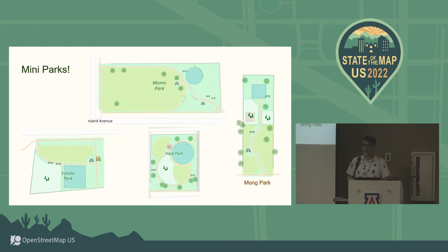And then one thing that I found was really cool is that the city of Phoenix has all of these mini parks located around the city. And they all have really interesting names, like Momo Park and Mom Park and Itoto Park and Yapa Park. And so these are basically just a single lot, like probably what was a vacant lot that's been converted into a little tiny park, maybe with one little half basketball court, a couple picnic tables, a tiny little playground.